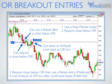So I place an ambush entry. If price gets away from me and never fills that order, I put an ambush entry right at the 30-minute low, and I just leave it there. And if price comes back to test it, I get filled, and now I'm in here ahead of the move. Those two, numbers 3 and 4, are my preferred style entries.